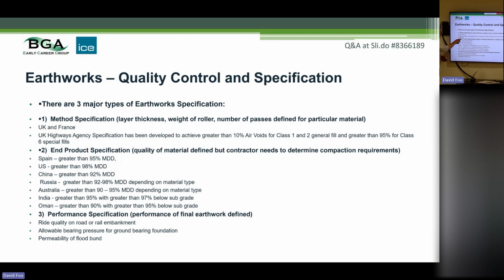But most countries use an end product specification where you're actually trying to hit a percentage of maximum dry density. But as you can see, and I'm a bit of an anorak, I've collected a number there, those are all different. They all probably represent different local practice. Or you're into a performance specification where what you're looking at is the performance of the final part of the earthworks.